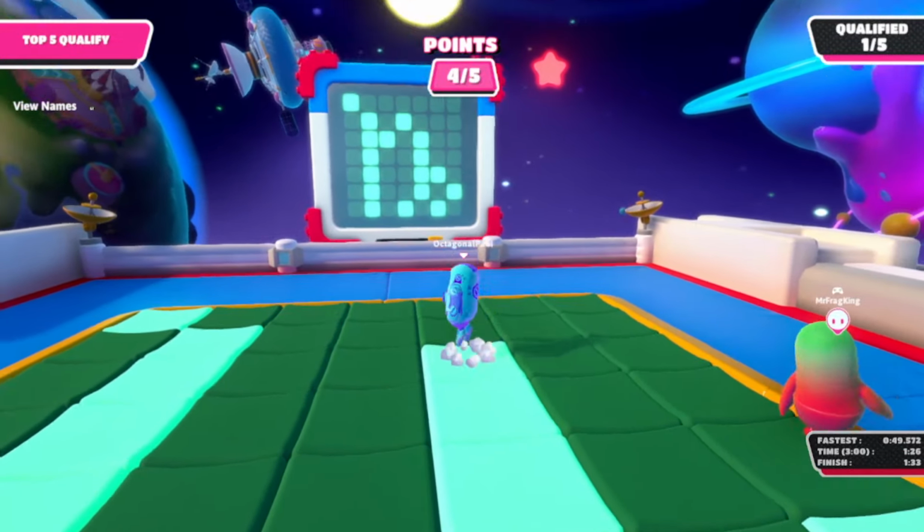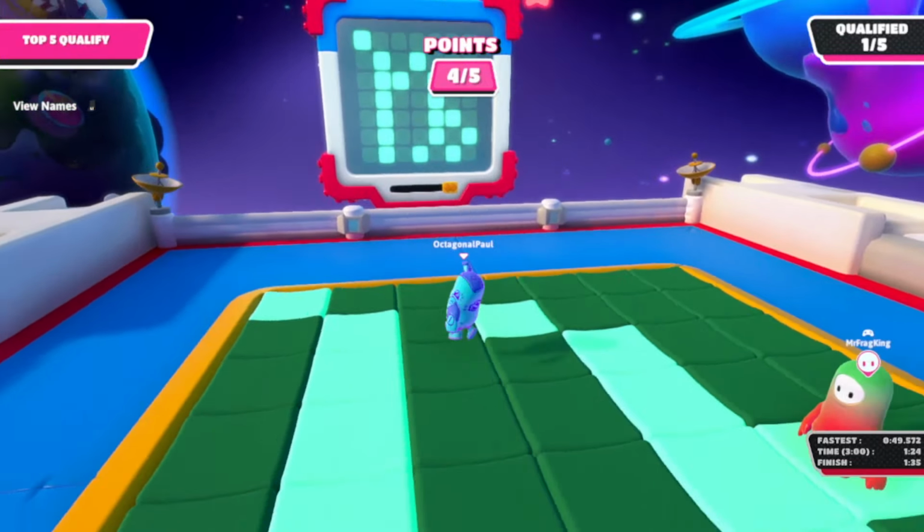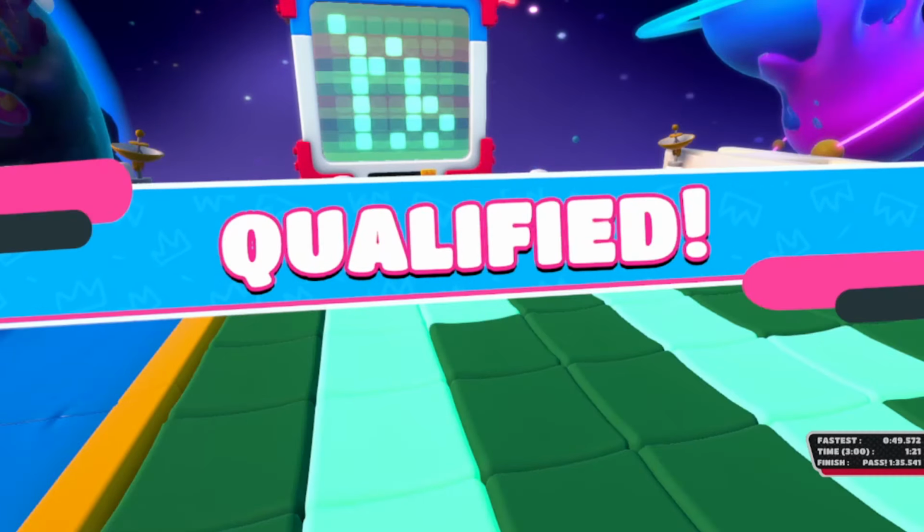Super unique level though. I do kind of hope that one day we might get some more really unique levels that you can't kind of make in Creative.